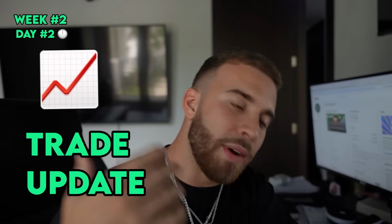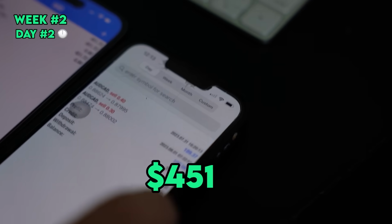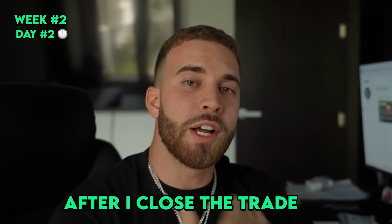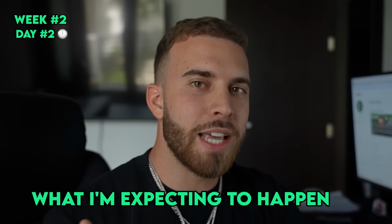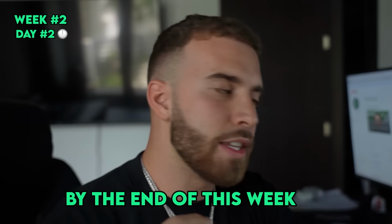All right, so this is the trade up there right here. So you guys can see we have 451 and 2, and these are the 2 trades that we just caught. So everything is live. So I'm gonna show you guys what happened after I closed the trade, which is exactly what I wanted to happen, and what I expect to happen for the remainder of this week. Because if it goes like this, I can flip it to probably 1,000, 1,250 by the end of this week. So let's check it.